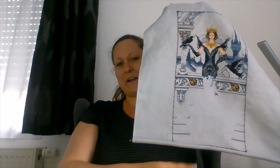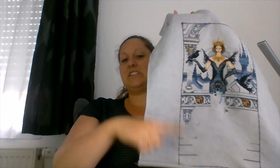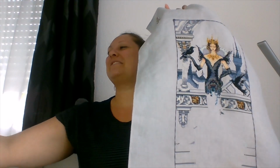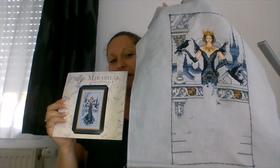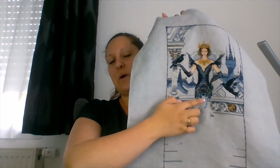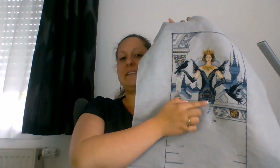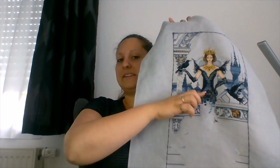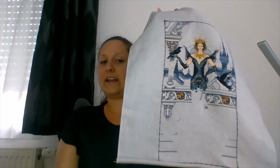Finished everything in the background, completely finished the border, even with beads. And now I just have her dress left. It is a big dress, a very big dress. But it's just a dress, and I have started a little bit, and now I'm probably going to do the highest symbol missing, then do 1 length of thread in that color, and then work my way further down.